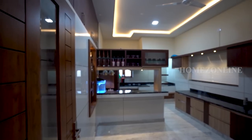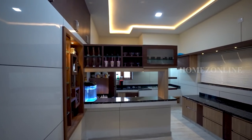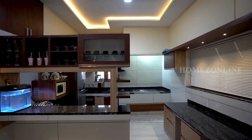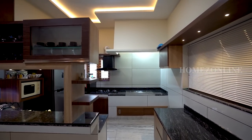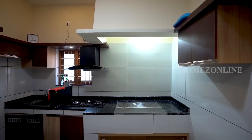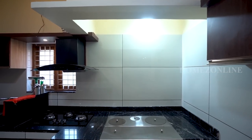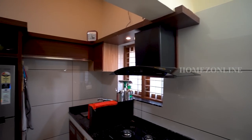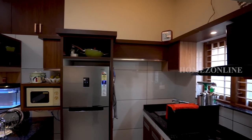Moving on, we are entering the kitchen area. This is a modular kitchen with all beautiful arrangements. Shelves and racks are looking gorgeous. Stylish flooring and wall tiles bring an elegant look. Wooden style cupboards and shelves are arranged here. Fireplaces, gas area, washing area, refrigerator and other settings are done very neatly and stylishly.